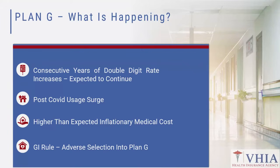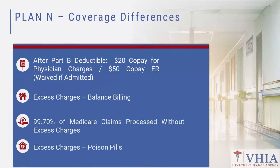So that's adverse selection. And that, again, can lead to the overall pool being a little more unattractive to the insurance company because of the higher claims. So a lot of the carriers we're going to talk about when we meet with you are going to protect that Plan N pool. They don't allow the guaranteed issue into the Plan N, right? So again, things were chugging along pretty nice for the Plan Gs for a while, but now we've seen the shift in the industry, and it's maybe time to start talking about a Plan N.